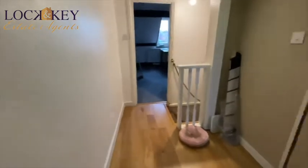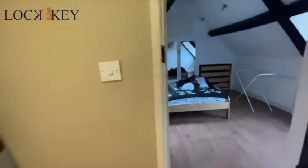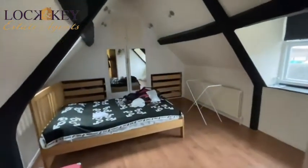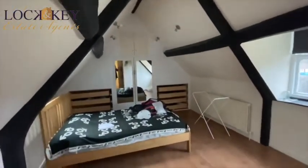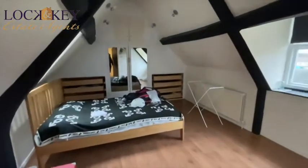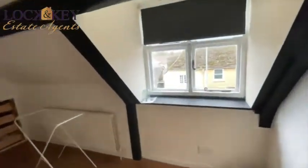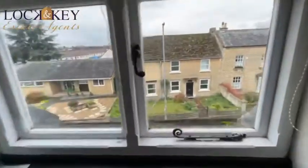From the landing. It's not modern, this isn't mod cons, this is quirk, this is space. This is a lifestyle move. And look at the size of this other bedroom. So come on guys, I don't think I can say much more than I already have about this property. I think it's amazing. I'm just going to pop the camera out on this angle so you see the front.